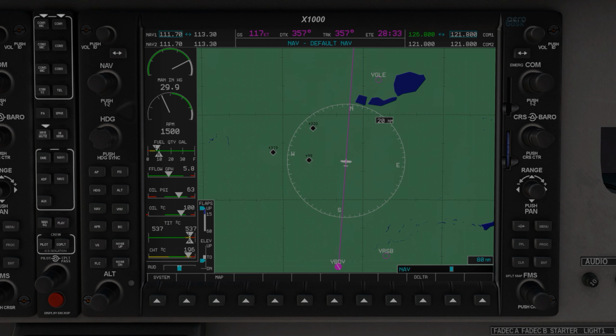Alright, due to our faulty airplane, we are not going to make it all the way to Bedourie Airport. Instead, we are going to go to that airport you see on top of the map, Glengyle Airport, which is also in Bedourie, I guess. But it's Glengyle. Yankee Golf Lima Echo. Elevation 91 feet. So now we know where we're going.